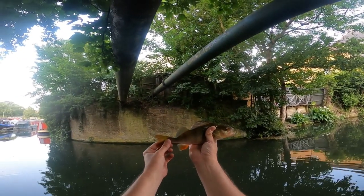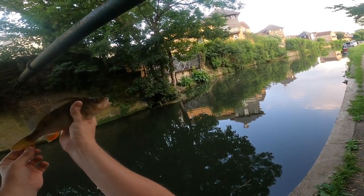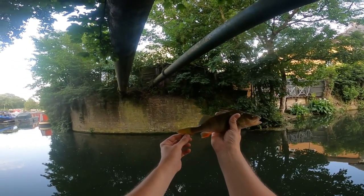What a beautiful perch there, guys. Absolutely lovely. Best perch I've had in ages, and one of the best perch I've had on a lure in a very long time. That was just at my feet. I felt him grab it a couple of times. I thought it was a snag. Absolutely brilliant.